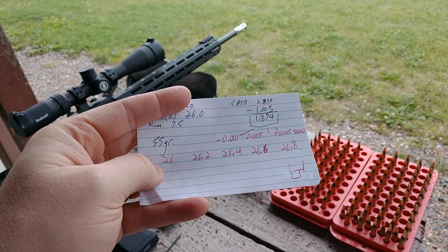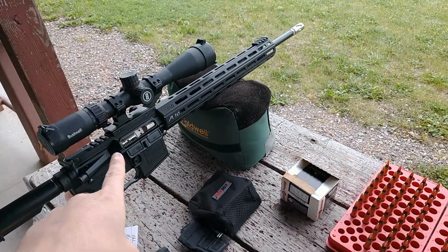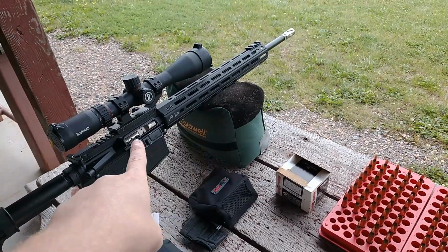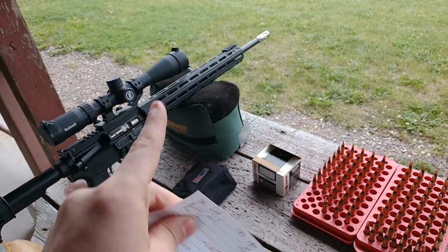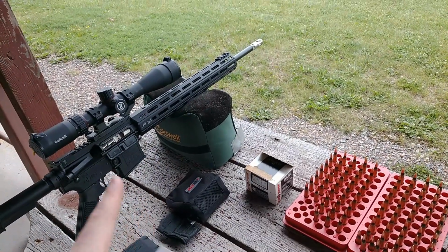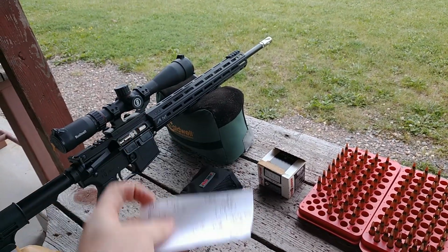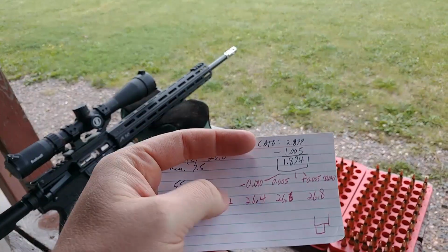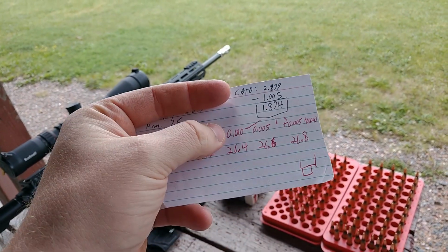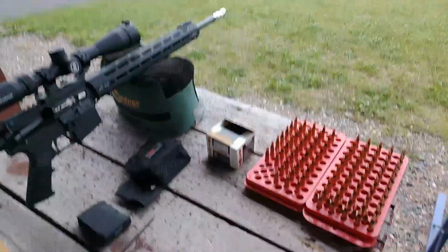We're retesting BLC-2 with my Ballistic Advantage barrel. It is installed into my Aero Precision Enhanced Upper, and we're also using a different bolt carrier group, nickel boron. So I'm expecting some differences, but I'm going to attribute the main differences to the upper, if there is any. We're hoping for about 1.5 inch groups, but not only are we doing a powder graduation test, we're also doing a seating depth test. So let's see how this goes.